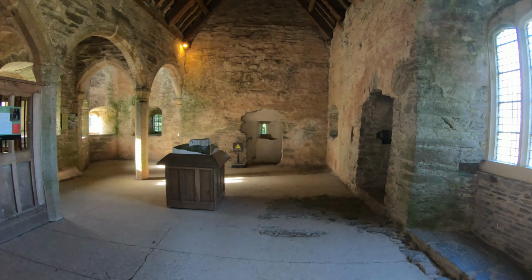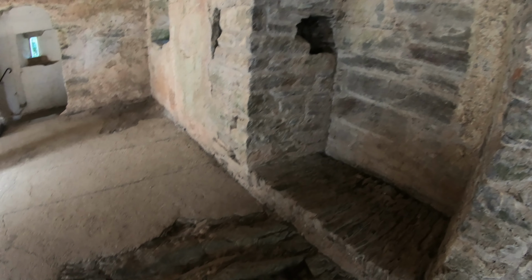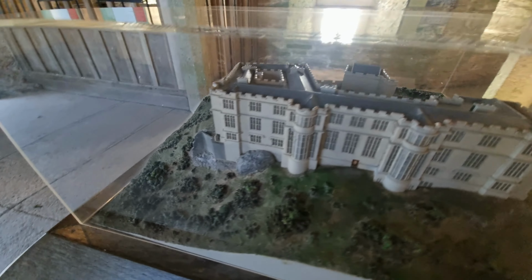The castle is built around a central courtyard with a gatehouse and a trio of towers connected by a curtain wall. The corner towers and gatehouse all have gun ports at the ground floor level, aimed to create a continuous line of fire down the dry moat.